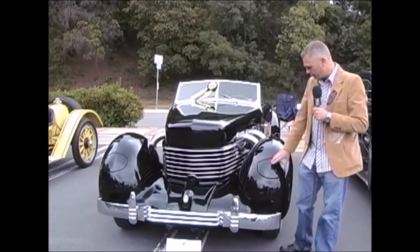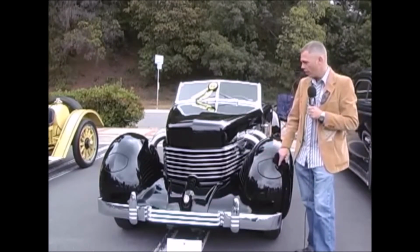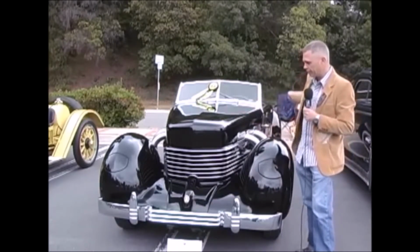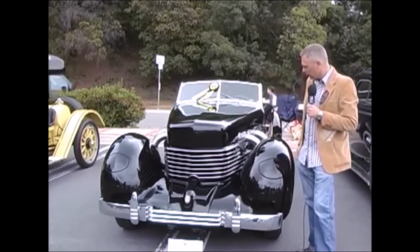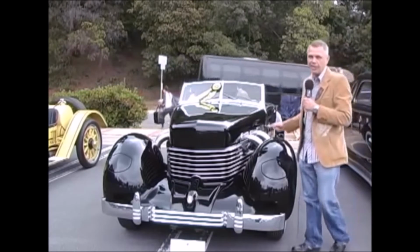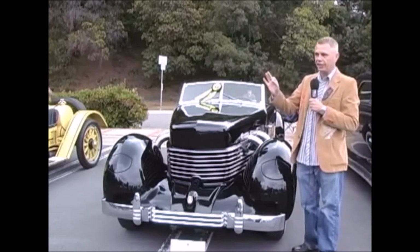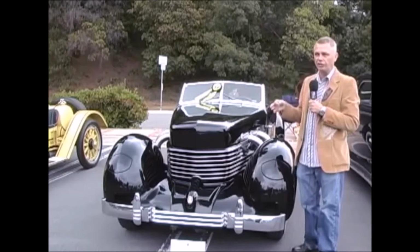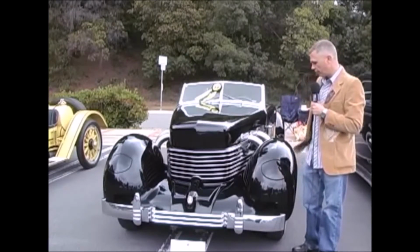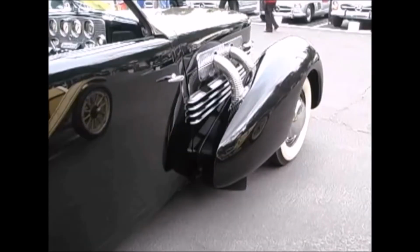Another great feature, it's got retracting headlights. They are hand cranked from each side of the dashboard, and it has external exhaust pipes and a pre-select transmission, which means that you would engage the gear prior to actually hitting the clutch, and then it would drive like that. It's kind of like an electromagnetic situation, and it works very well.